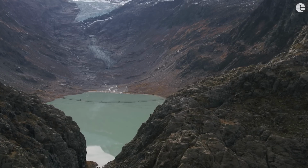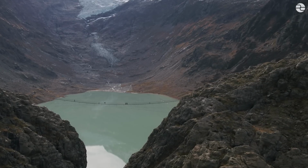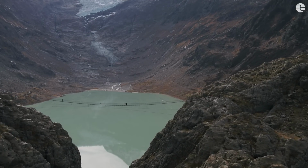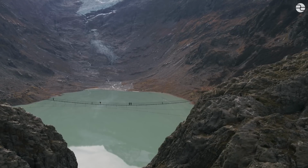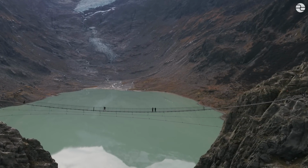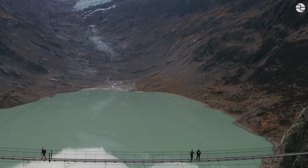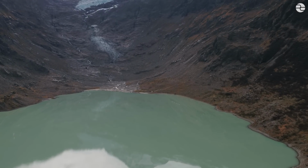And this is in the Gadmen part of the Swiss Alps. They estimate by the end of this century there will be almost no permanent ice left in the Swiss Alps. 20 years ago, you could walk across the Trift Glacier to get from one side of the valley to the other. But now the glacier has retreated so far up the valley that they had to build the longest footbridge in Switzerland to get across what's now a lake.